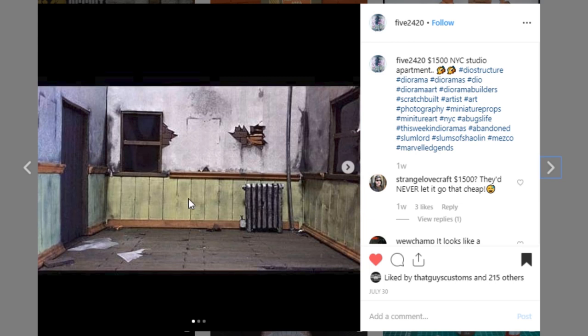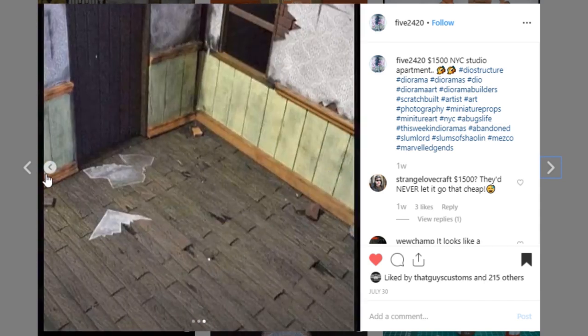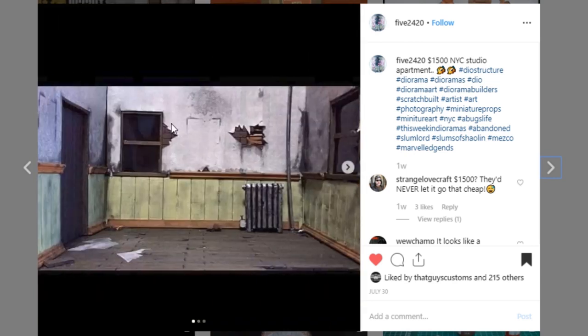But look at all the paint detail on here. Love having the little slats behind here that are poking out. Awesome job, really, really nice detail. So again, go check out 52420. Your work is really, really good.